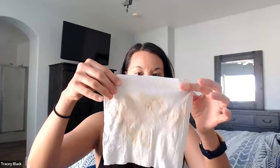I actually know a few team members who cut it in half because it's pretty big. They cut it in half, rip it, put the other half back, and only use half of a wipe at a time, which I think is so clever. So very budget friendly. So this is what we're going to do. We've got our little scrub ready to go.